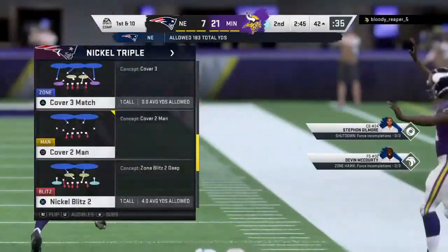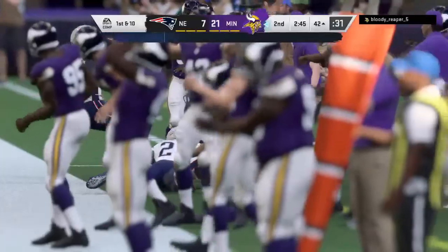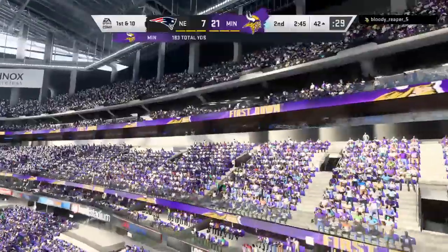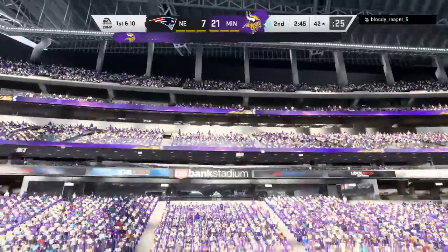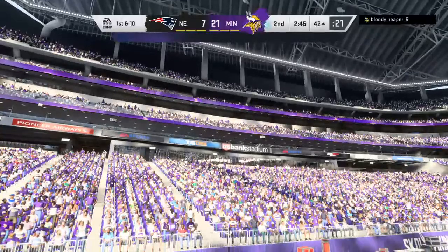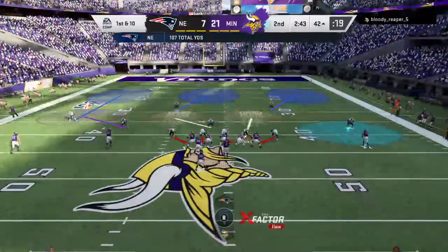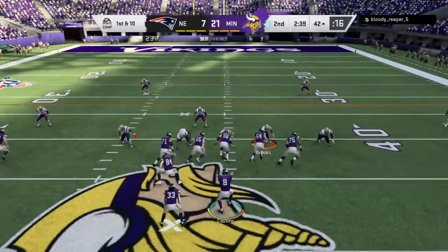Well, he does it at a high level, doesn't he? Because when I watch him, I think of his vision. Straight ahead, peripheral. Also has that sense of where holes are going to be before they actually open. I think that helps set him apart from many of the other backs in the league. So the big play gets him across midfield now for 1st and 10.